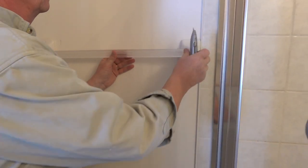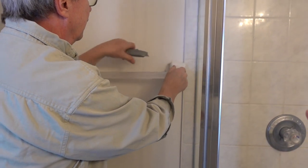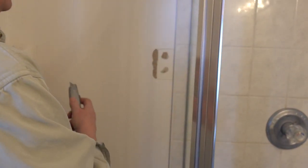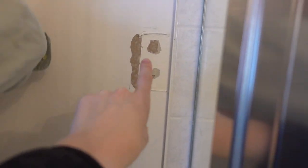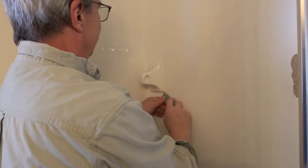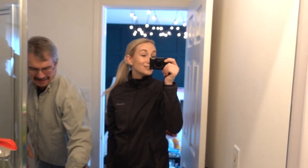And then, yeah, so you just continue to go slow because the goal here is not to just rip it off the wall because you want to... Oh! Well done. The goal, I mean, he did a fabulous job because look, hardly any ripping there. And if I had done this myself, I guarantee I would have ripped that drywall and it would have been much more of a faff to fix later.